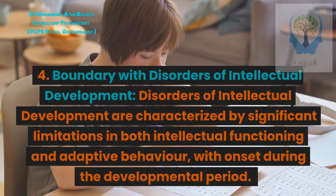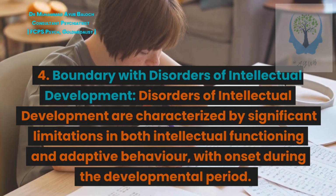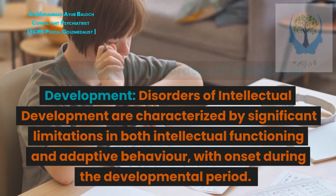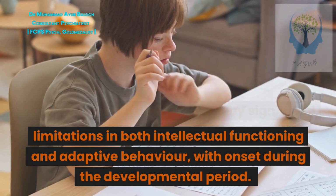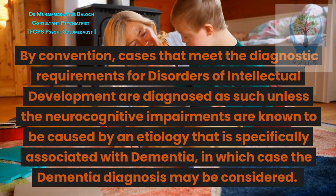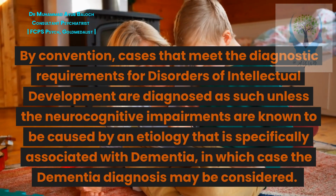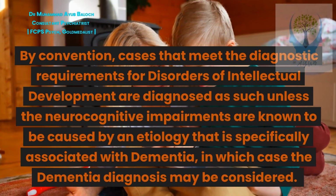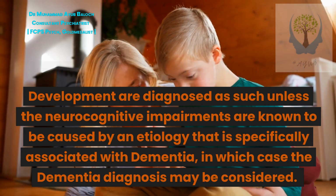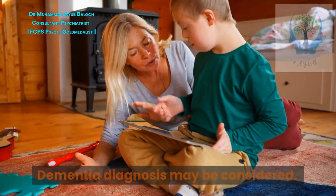4. Boundary with disorders of intellectual development. Disorders of intellectual development are characterized by significant limitations in both intellectual functioning and adaptive behavior, with onset during the developmental period. By convention, cases that meet the diagnostic requirements for disorders of intellectual development are diagnosed as such unless the neurocognitive impairments are known to be caused by an etiology that is specifically associated with dementia, in which case the dementia diagnosis may be considered.